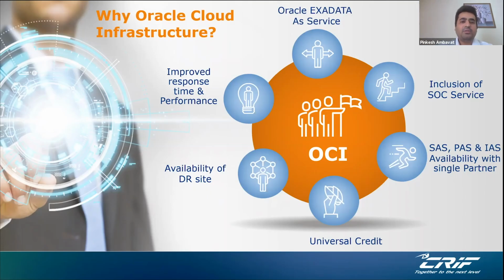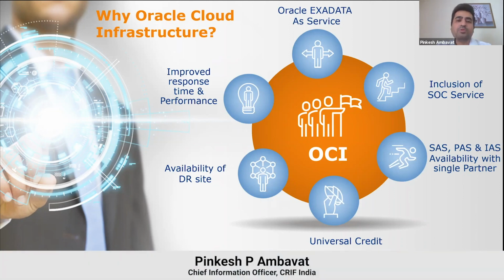Now, the answer to most of these challenges is, of course, to move to cloud from on-prem. But there were other challenges because of which we were not able to move to cloud, and we were looking for a solution that can answer those questions. With Oracle Cloud Infrastructure, we were able to identify most of the answers to the questions which were not allowing us to move to cloud.